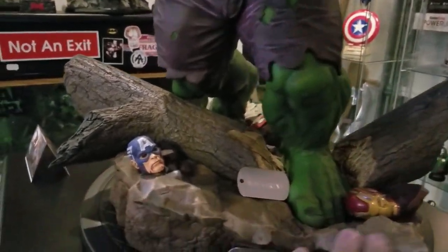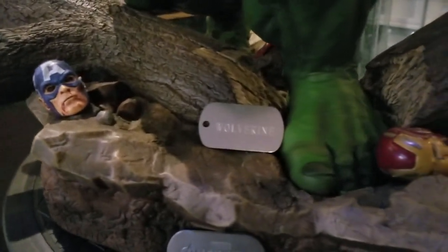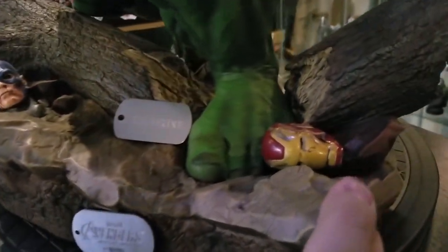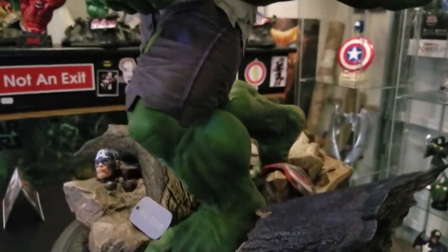Oh, there's Cap. What kind of nightmare is this? When I was getting that dog tag made, he was telling the cashier, yeah, it should say Logan. I was like, really? You've never seen a tag say Wolverine, huh?